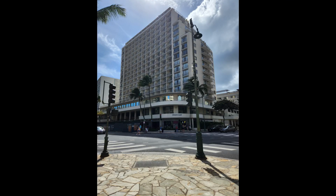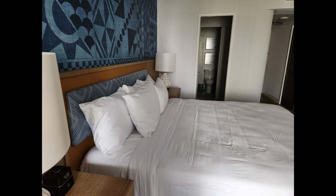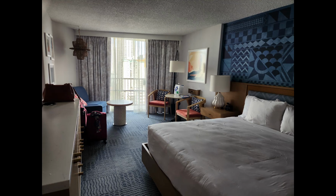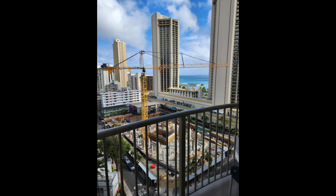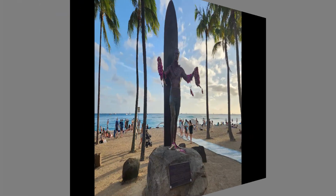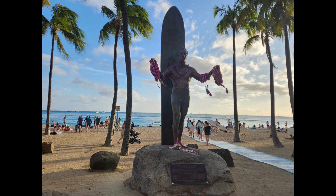After our cruise, we stayed at the Ohana Waikiki East Hotel. It was a really nice hotel. The rooms were pretty spacious and the views were just awesome. It was within close walking distance to the beach as well. We had time to walk down to the beach and see the surfers, and we also got to see the famous statue of Duke, who is the father of international surfing.